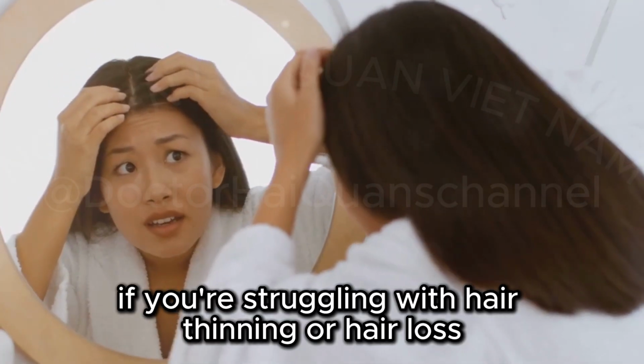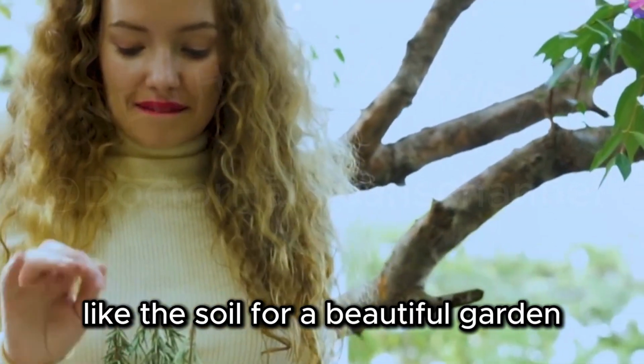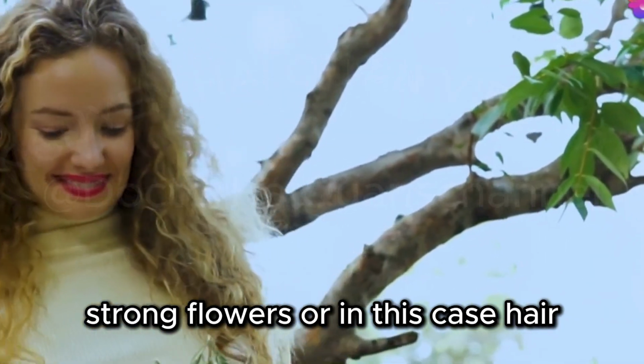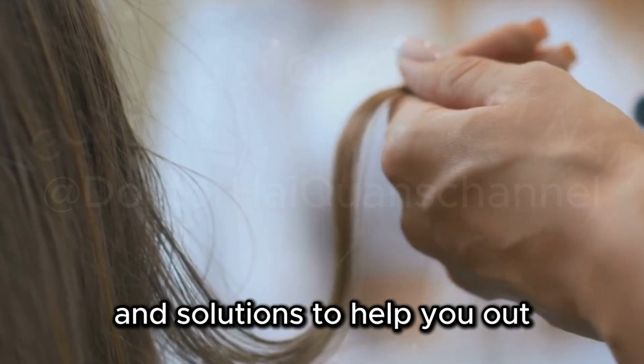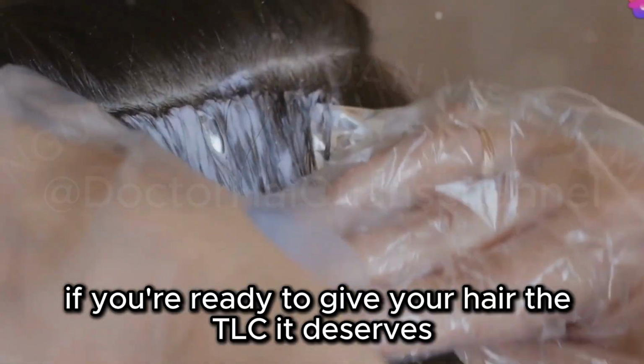If you're struggling with hair thinning or hair loss, you're not alone. Think of your scalp like the soil for a beautiful garden. You gotta nourish it to grow healthy, strong flowers, or in this case, hair. Our experts have weighed in on the best science-backed ingredients and solutions to help you out. So if you're ready to give your hair the TLC it deserves, keep watching.